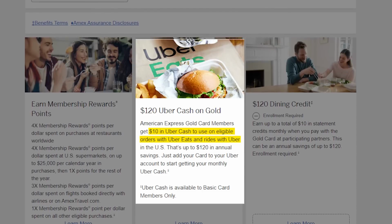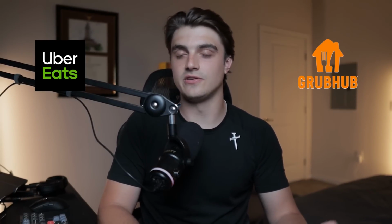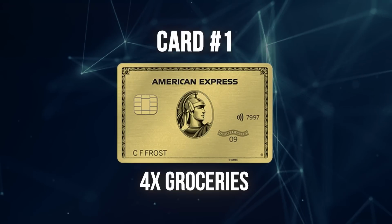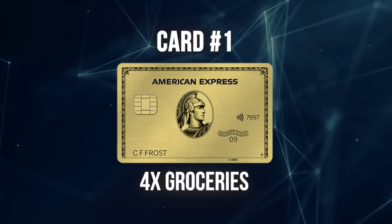You can use it for the ride share or for Uber Eats or whatever you want. And I use that credit for Uber Eats specifically. Both my Uber Eats and Grubhub accounts I set to pick up only, so I save on all the delivery fees and tipping the driver and stuff like that. And that's been really helpful for me. So yeah, Amex Gold card, 4x back on grocery store purchases, and I use the credits on it to give me positive value every year.